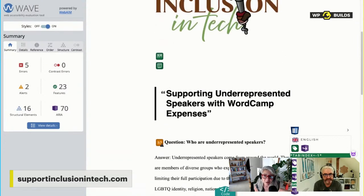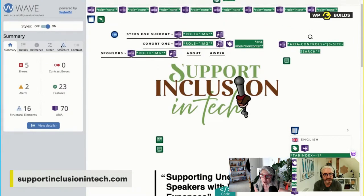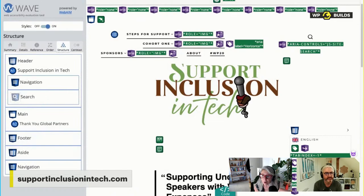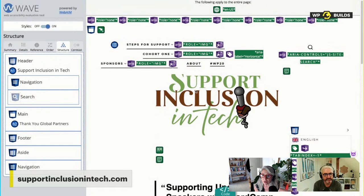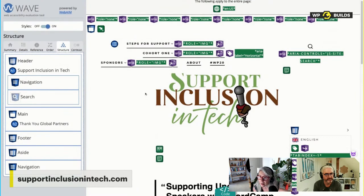So it's really useful because it will tell me what the H1 is. So the H1 is support inclusion in tech. This one, I guess, the logo. Okay. Or the logo on the top. I can't see where it is. Yeah, because it's at the top, it's above the navigation. Yeah, it'll be the word in the top left then. And then H2 is thank you, global partners.